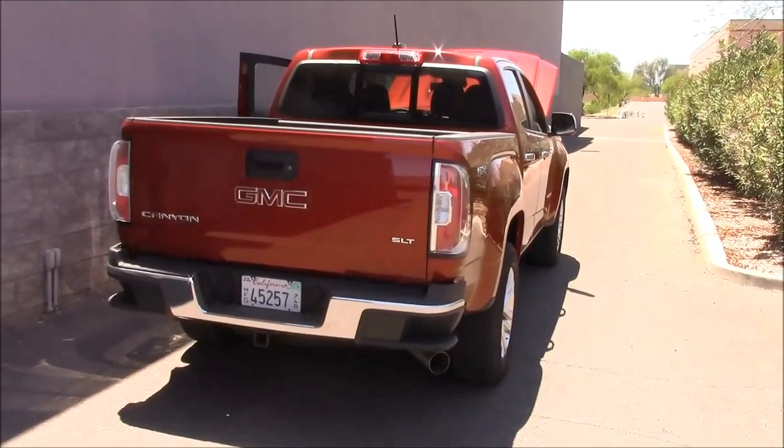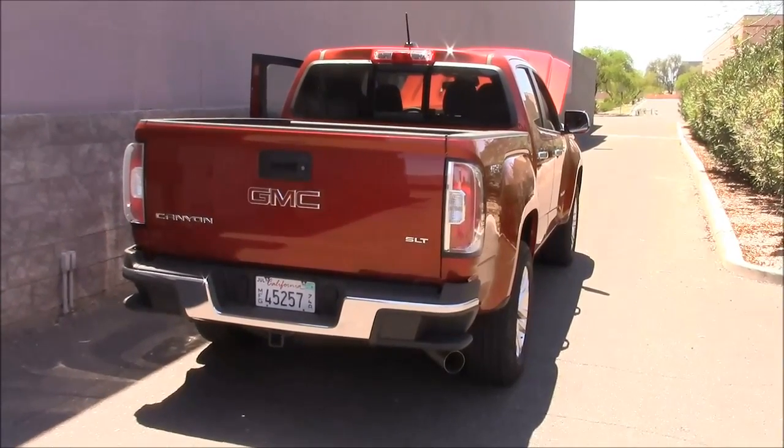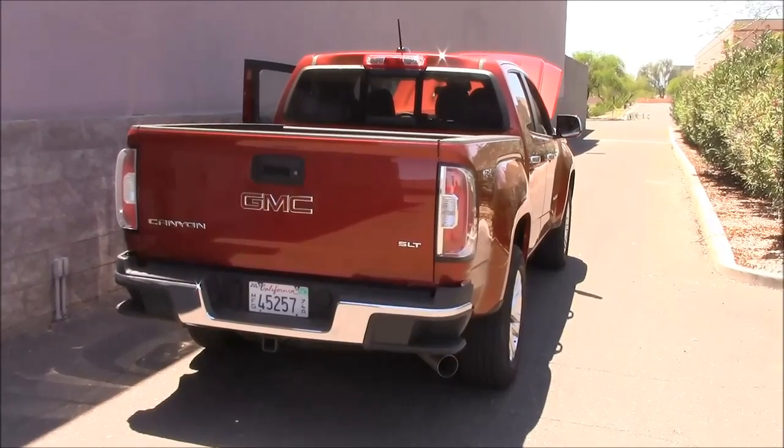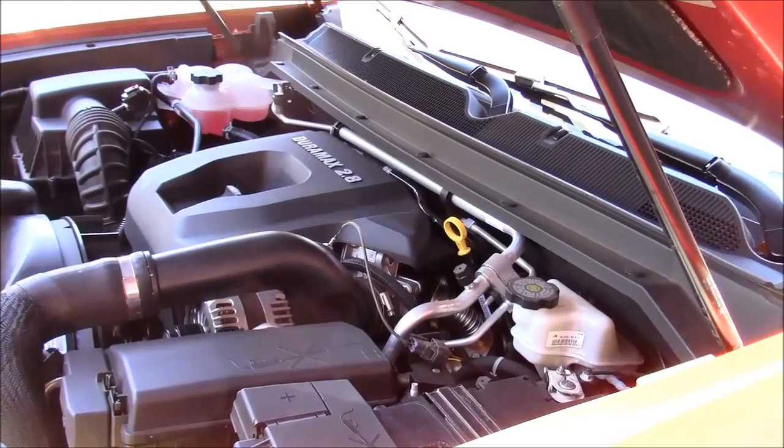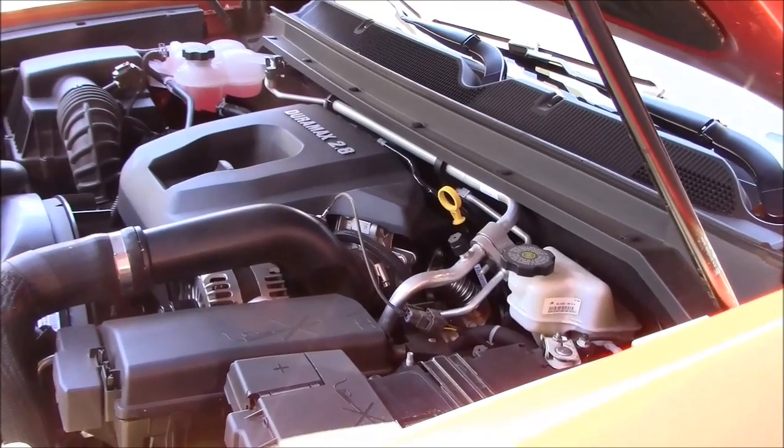But it's not about towing capacity as much as towing comfort. This engine is not going to be strained pulling a load. The V6 is going to have to do some work. The second advantage of the diesel over the V6 is fuel economy.